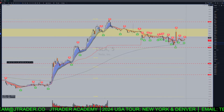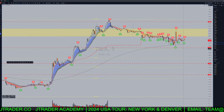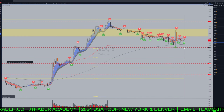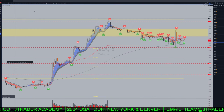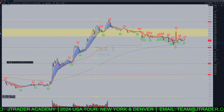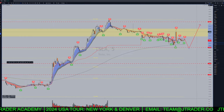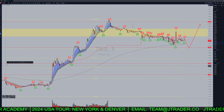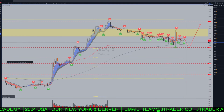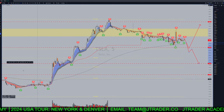The A plus setup will come only if we break the 187 and then buy dips. If instead we fail the 181.50, then we're looking for short plays. So what I would like to see is this bounce play. I'm going to read the Bookmap over here, 181.50, and that's going to be a bounce play, or a fail and rejection of this area with target 178.20, which is a daily level.